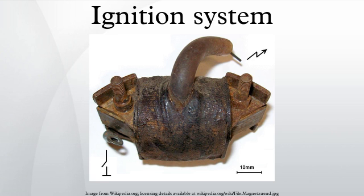Turbine, jet and rocket engines. Gas turbine engines, including jet engines, have a CDI system using one or more igniter plugs, which are only used at startup or in case the combustor flame goes out.